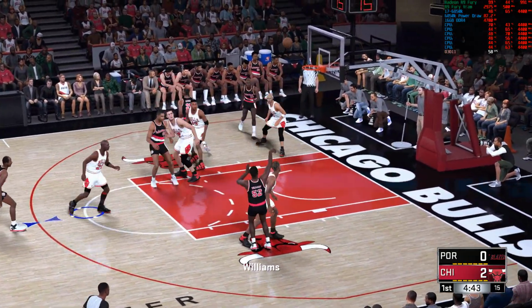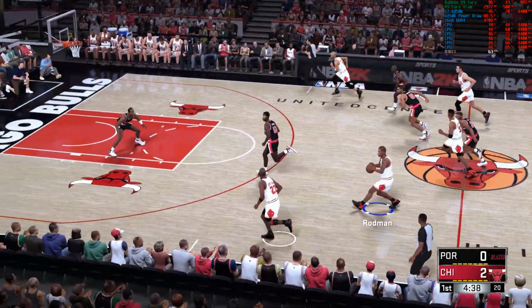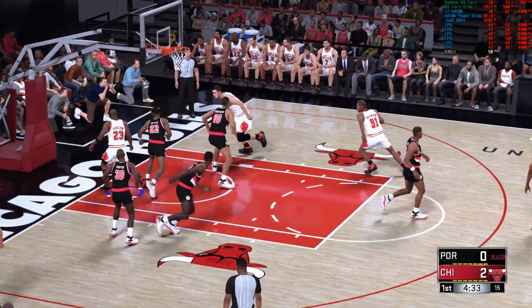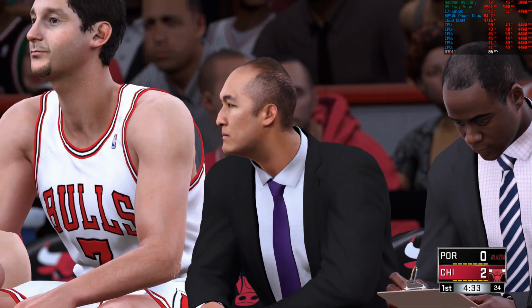Drexler kicks to Williams over Rodman. Williams can't get it to go. Well executed, great rhythm. You've got to finish that one. Agree with you there, partner, because that screen really freed him up nicely, and that's a shot. And if you're a pro, you need to make that one.